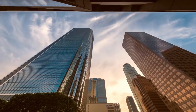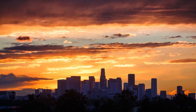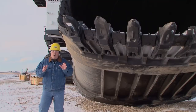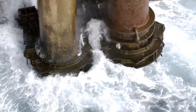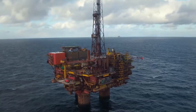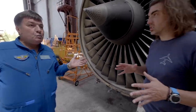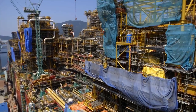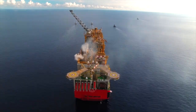Today, humanity can't imagine its life without various machines and technical devices. Thanks to them, we can quickly overcome any distances, build structures of absolutely any shape and size, and solve various tasks in many areas of life. However, the brightest representatives and absolute champions in their field always attract special attention. Let's take a look at the largest machines and mechanisms in our world together.